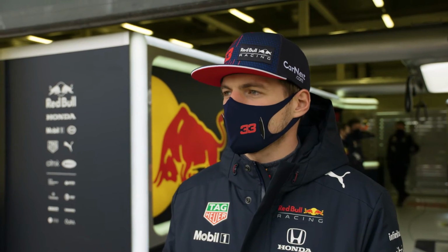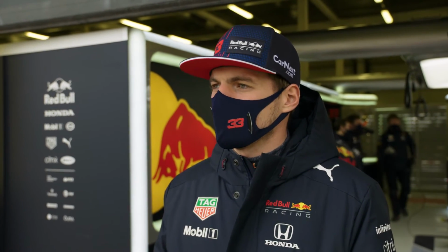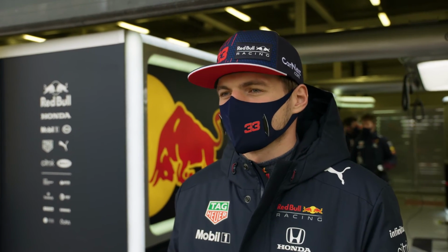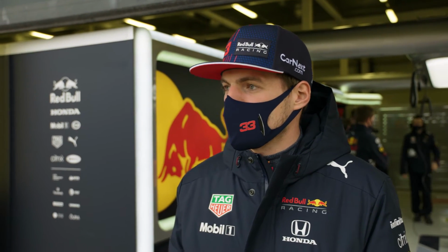It's just about getting comfortable with the car, getting a basic understanding of the car, and then all the work has to be done anyway in Bahrain. It's a lot of races, 23. So let's see how it goes.